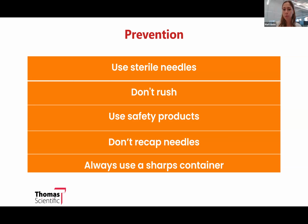And then two more quick tips and tricks. Don't recap your needles. That's one of the biggest causes of a needle stick, is if you have a needle that is open, you give your injection, and then you want to take your cap to then cap the needle. Oftentimes you can miss, and then the needle ends up poking you in the finger or somewhere else in your body. So don't recap your needles. Use a safety product that helps to shield that needle safely with your fingers out of the area.